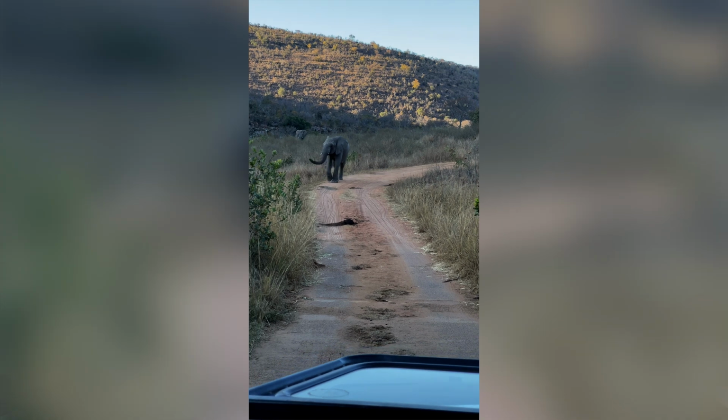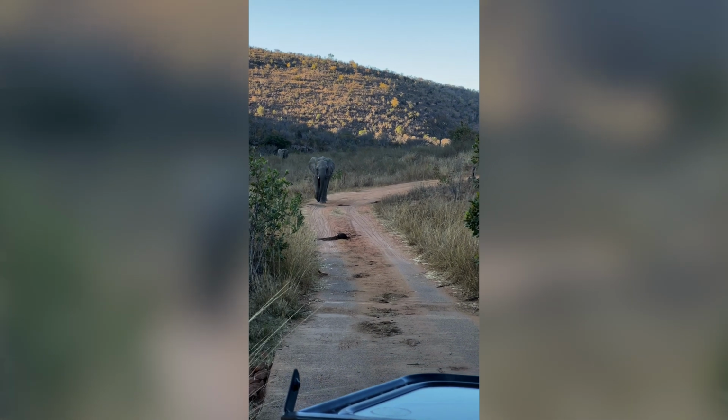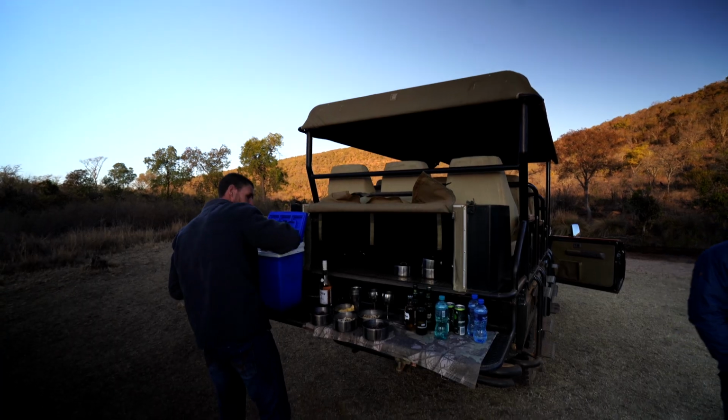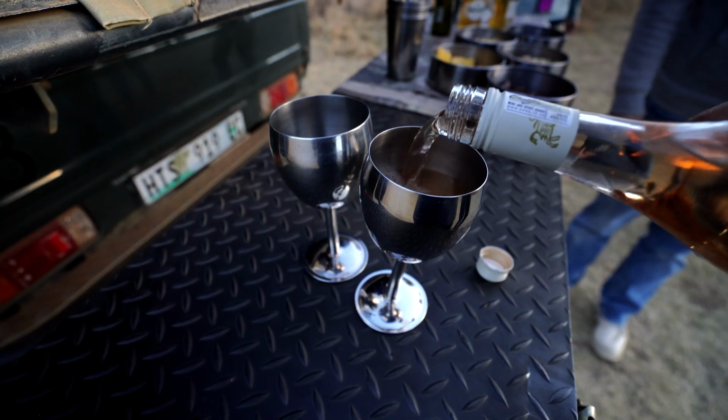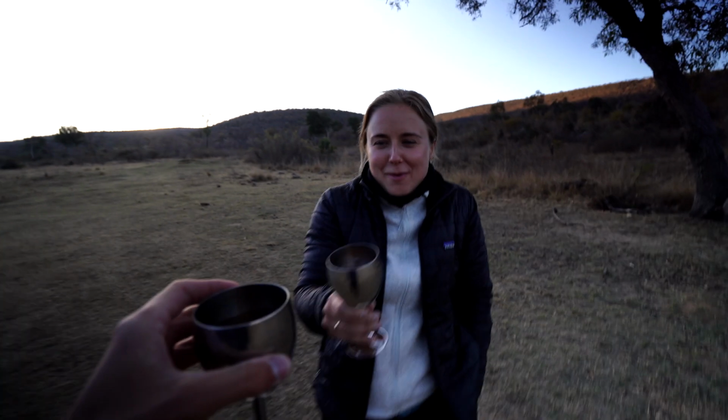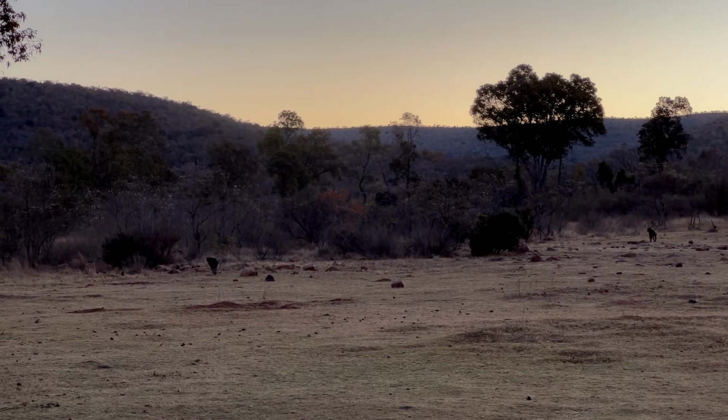Some of them were waving their ears to indicate that we shouldn't be there, and also we didn't really feel welcome. Luckily, the elephants stopped at some point, we could turn the car around, and then we headed back. We found a small picnic place where we could enjoy some wine, look at some monkeys, and then we headed back to the lodge.